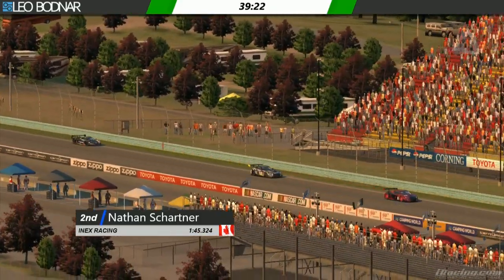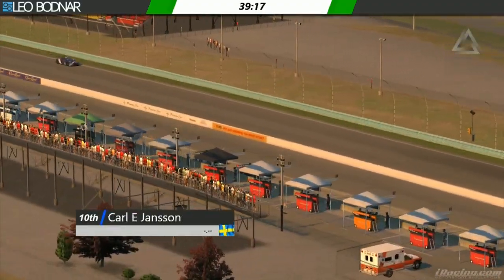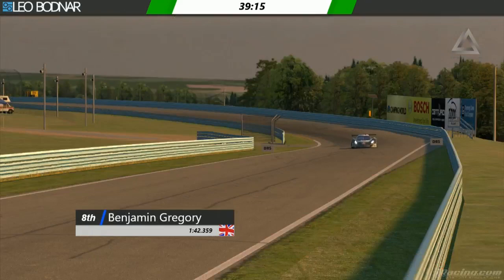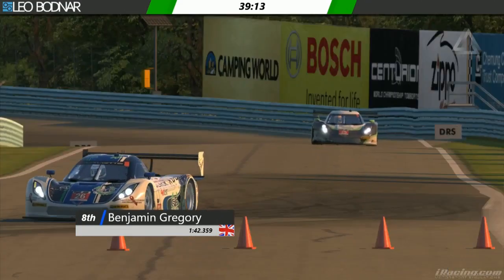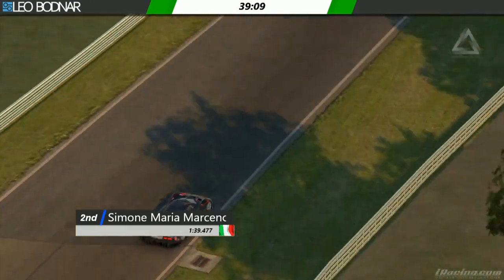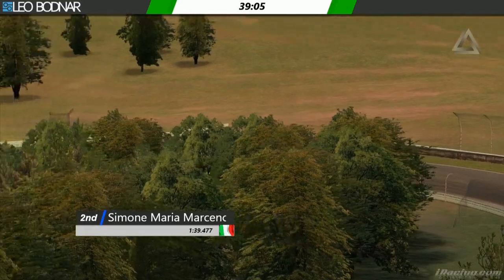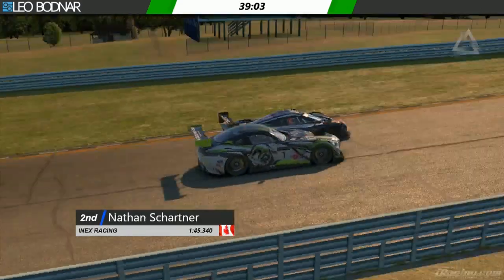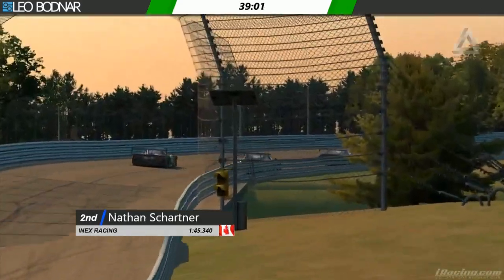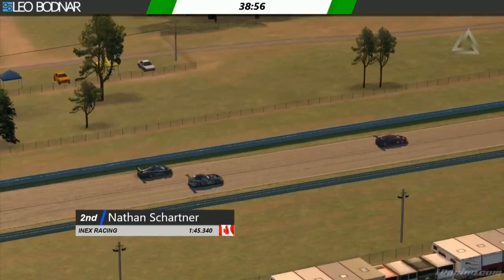He got 2 wheels on the grass, Alex, the uphill right-hander leading into the toe of the boot section, and into the inside wall. We mentioned many times here that there's no runoff area here at Watkins Glen really to speak of, and he paid the price for that. Carl Janssen potentially out of the race, if not with severe damage. Good battle. Sorry, guys. I thought it was a battle, but obviously multi-classing going on at the moment.